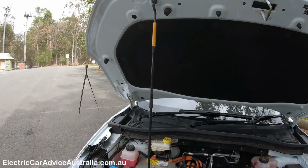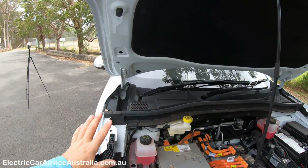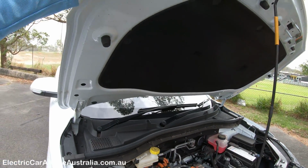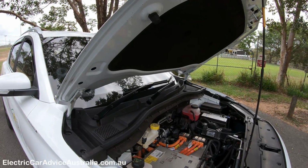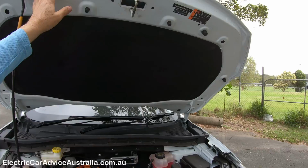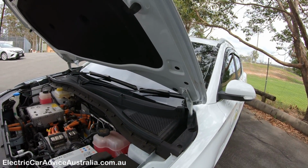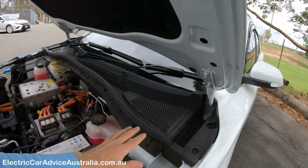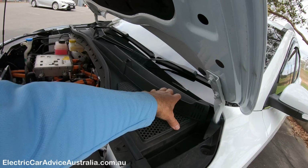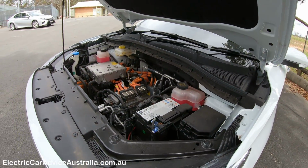I guess just another thing to mention, these do have the old strut, so you don't have any hydraulic arms here. But look, the bonnet is sturdy, so if you push it sort of side to side there's no sort of movement. Don't get me wrong, these aren't heavy duty Land Cruiser sort of quality, but the quality is good enough. We haven't had any problems with windscreen wipers, washers. All this plastic here still looks reasonably good. Wiper blades are good.